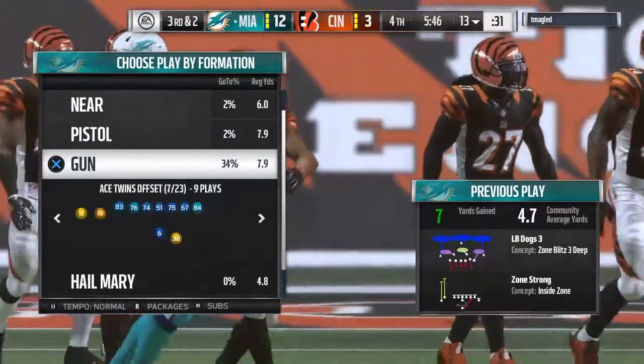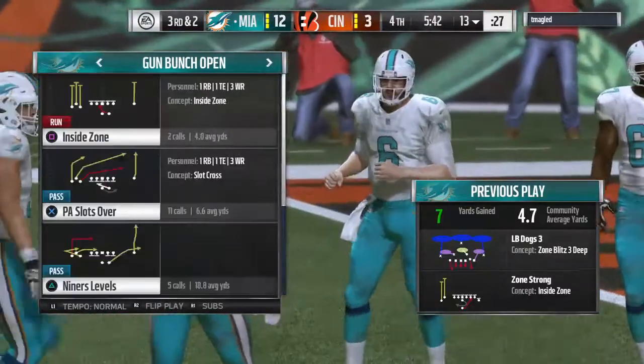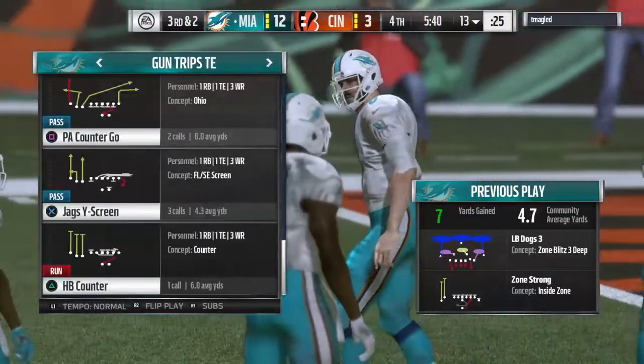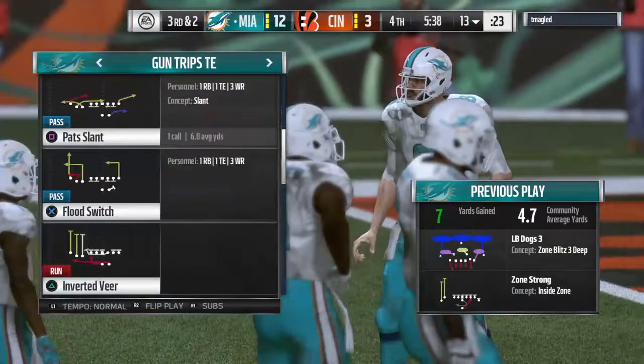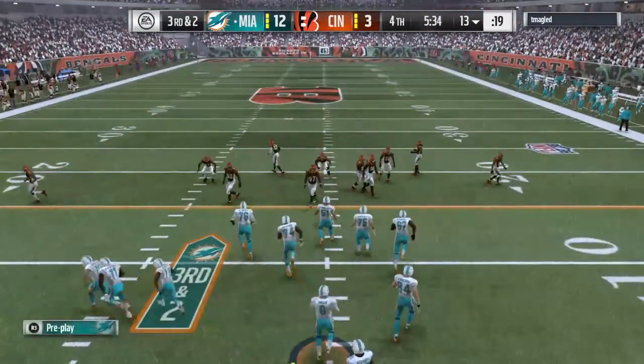The 4th quarter here, they've got the lead. They want to keep it on the ground. That's what they're doing. Smart football. Keep the clock grinding. Keep it going. But you got to figure now, they're going to see more people stacked up at the line of scrimmage as they try and bleed it out.